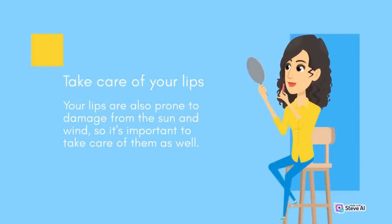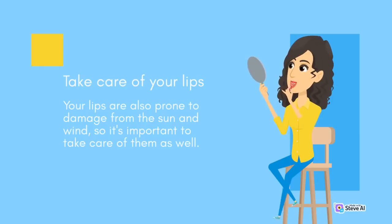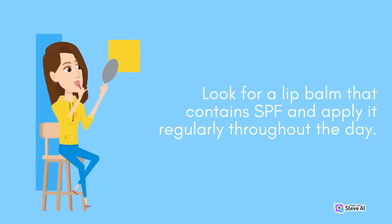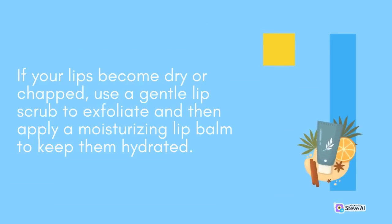Take care of your lips. Your lips are also prone to damage from the sun and wind, so it's important to take care of them as well. Look for a lip balm that contains SPF and apply it regularly throughout the day. If your lips become dry or chapped, use a gentle lip scrub to exfoliate and then apply a moisturizing lip balm to keep them hydrated.